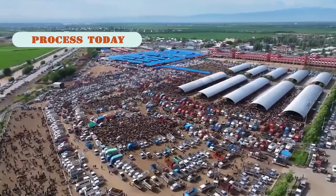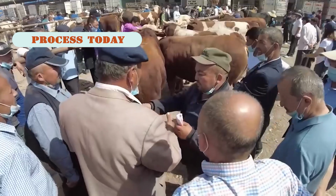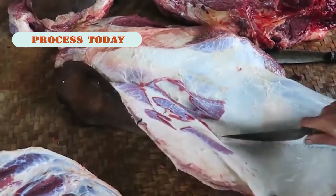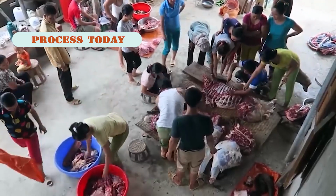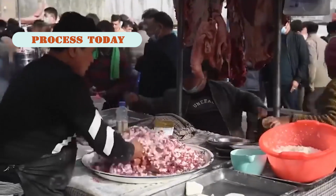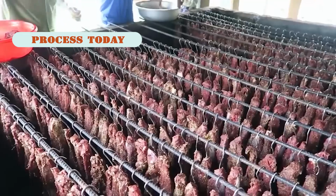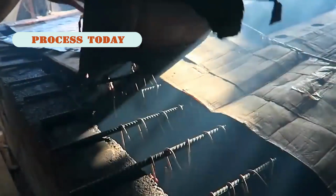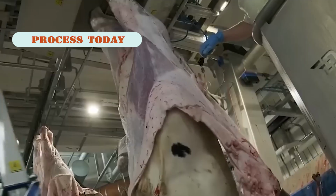One of the largest livestock markets in rural China is Muscovy. Most cattle here are sold for slaughtering. The entire slaughtering process is often done in small-scale slaughterhouses. The beef produced here is typically consumed domestically, with families selling meat to local markets. Without modern refrigeration, people often use traditional preservation methods such as drying and smoking.